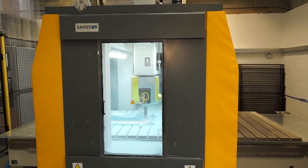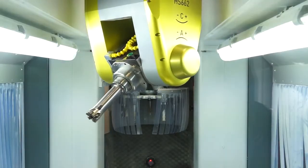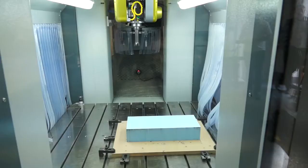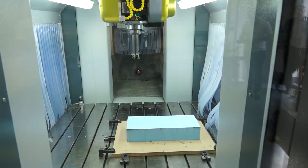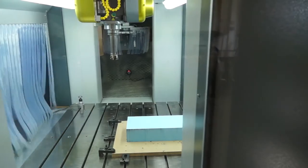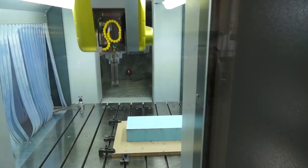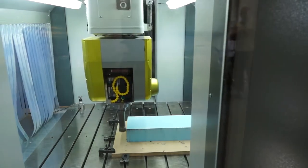So with rigidity being a factor in every machine tool purchase, this range of machines really excels in that area, and it does that because you've got a fixed table so that the x-axis isn't moving and basically the spindle is moving across from left to right on the bridge. So it means that the spindle is not overhanging at any point. It's always in a very positive position.